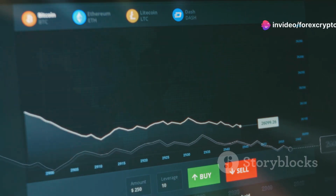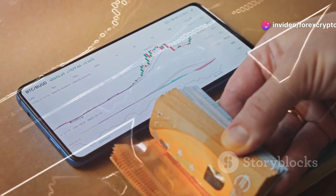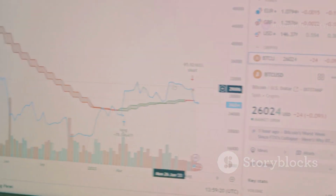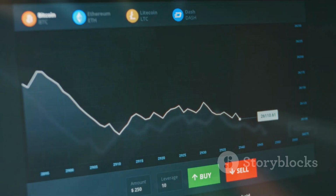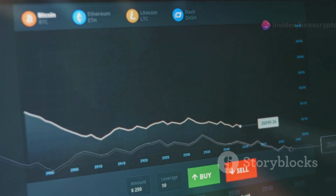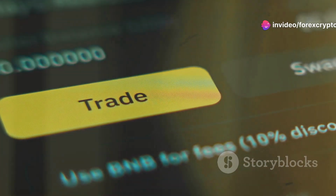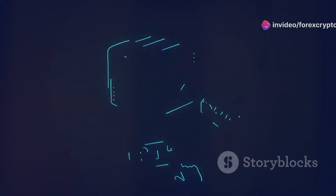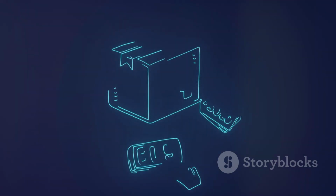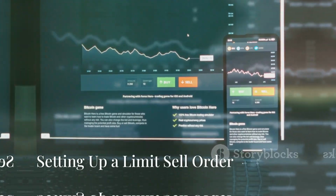Section 6. Your first cryptocurrency purchase on Binance. Now let's buy your first cryptocurrency. Go to the Markets section and choose the cryptocurrency you want to buy. Bitcoin, or BTC, and Ethereum, or ETH, are popular choices for beginners. Once you've selected your cryptocurrency, click on Trade. You will be directed to the trading page. Enter the amount of cryptocurrency you want to buy, and click on Buy. Congratulations, you have just bought your first cryptocurrency.